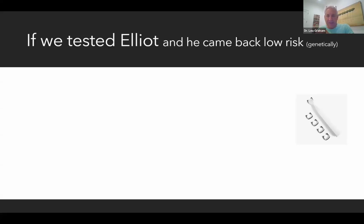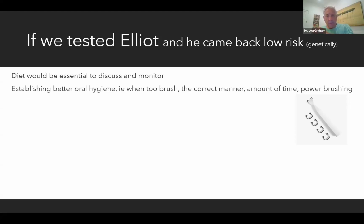What if Elliot came back genetically low risk? So his test came back low. Then we'd have to look at his diet, because for sure we'd have to be discussing that and monitoring it. We'd be establishing better oral hygiene, because obviously what's failing? Obviously brushing. Is he brushing in the correct manner? How much time is he using? And then we talk about flossing.